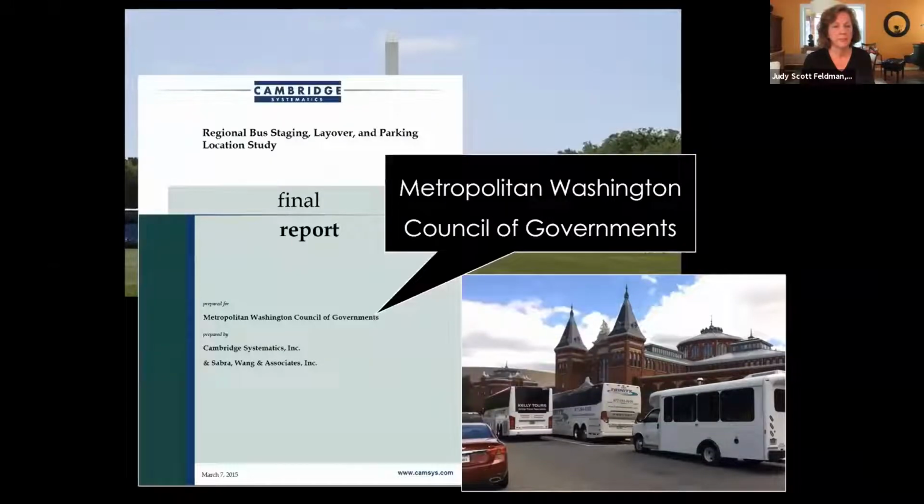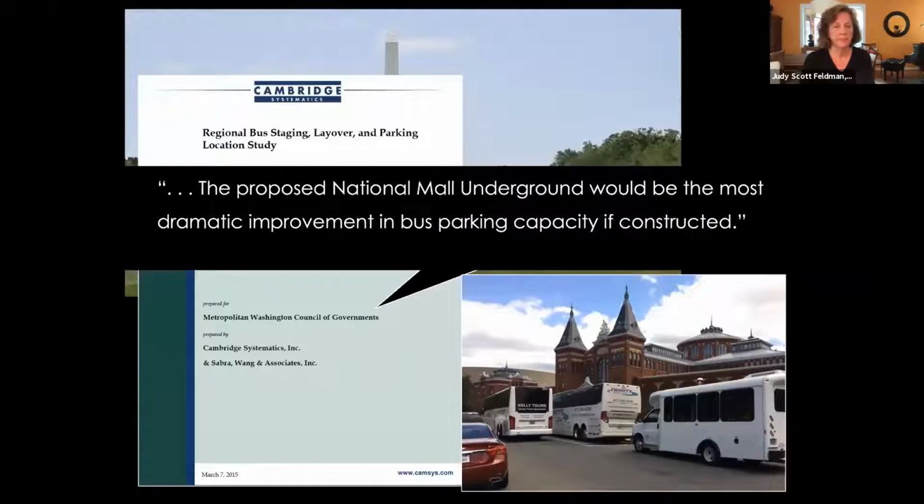Faced with the ever-growing bus parking problem, the Metropolitan Washington Council of Governments in 2015 conducted a multi-jurisdictional regional study of bus parking. They concluded that the proposed National Mall Underground would be the most dramatic improvement in bus parking capacity if constructed.